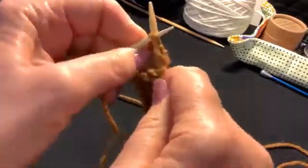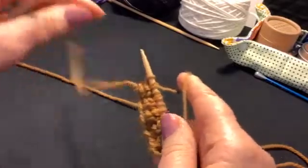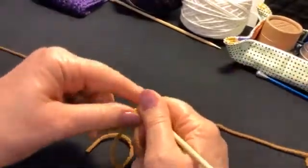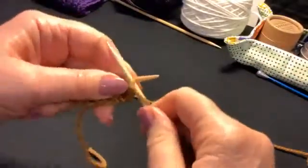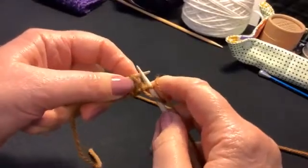And again, it seems odd that we're doing almost a yarn over at that last stitch, but we are, and it's fine, works well. There are some methods of brioche where you do an uneven number and you do an edge stitch either side, and that's fine too. If that's what your pattern needs you to do, then do it. But for this one, this is just the easiest way to get you started with brioche.